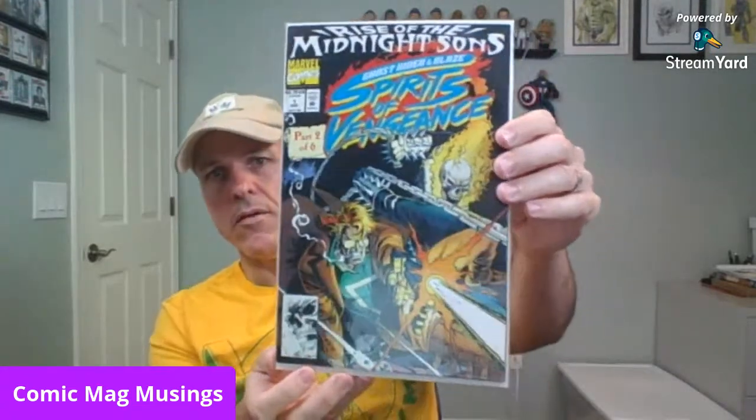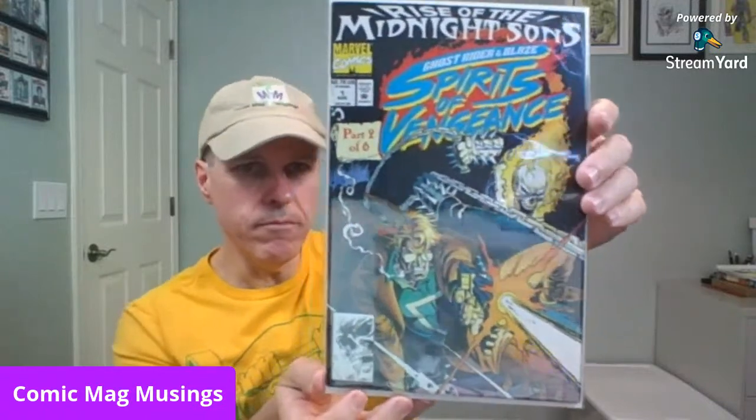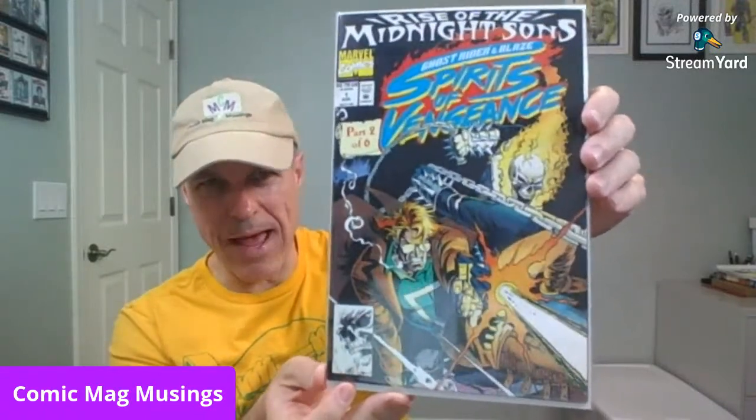Ghost Rider Spirits of Vengeance number 1. This is part 206, Rise of the Midnight Suns. So 1992, covered by Adam Kubert. And this is the unbagged edition. The polybagged edition contains a poster.